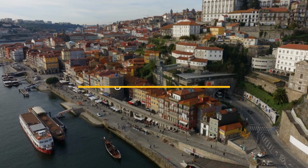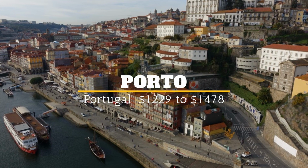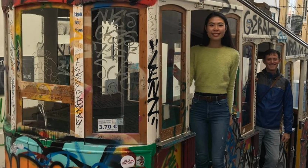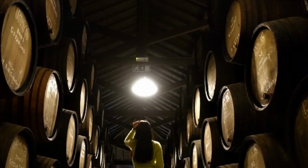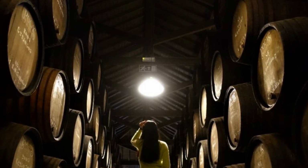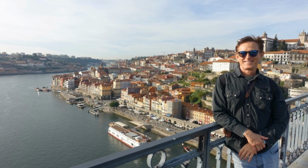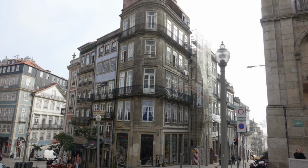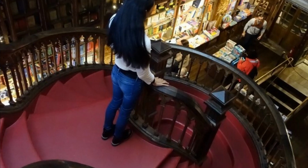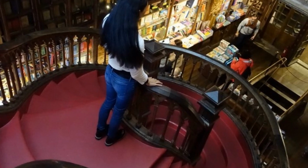Okay, Porto, Portugal has a low of $12.29 to a high of $14.78 per month US for bare bones. That was my favorite city in Portugal. It felt like we were living in a storybook with all the gorgeous architecture, cobblestone streets. Make sure to do a day trip or a weekend trip to see nearby Sintra and Coimbra. Links provided to the retire cheap reports and those 2 day trips on the webpage.